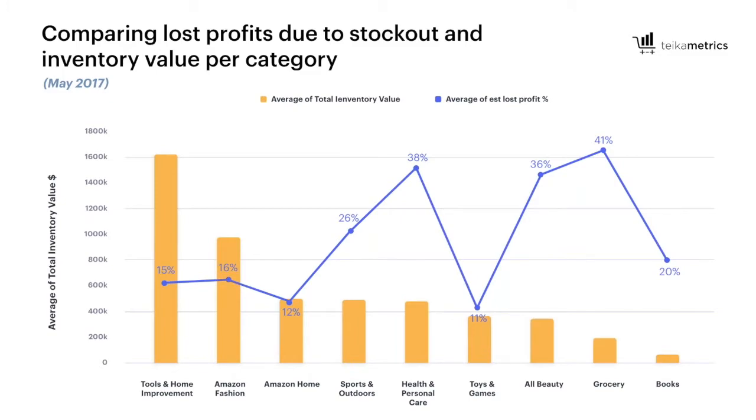So you'll see grocery there has a 41% estimated lost profit. Again, people are buying that much more often, so you can be selling through those products as they expire much quicker, but that just speaks to the missed opportunity if you do end up selling out.